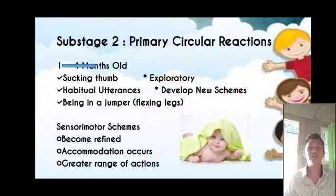Substage 2, or the primary circular reactions. This stage covers 1 to 4 months old. At this stage, original reflexes become sensorimotor schemes. These schemes become more refined. Also, accommodation begins to occur, which in turn leads to a greater range of actions that the baby can perform. The schemes help the infants understand the world that they live in.